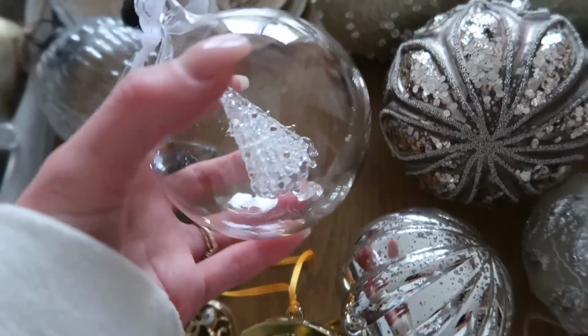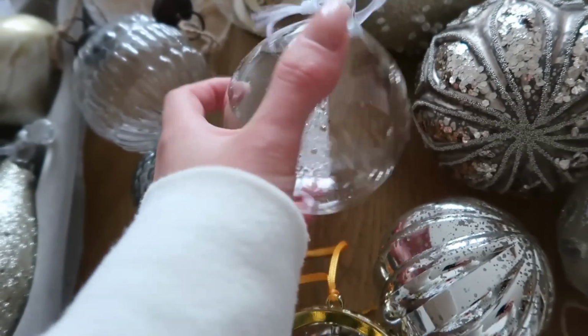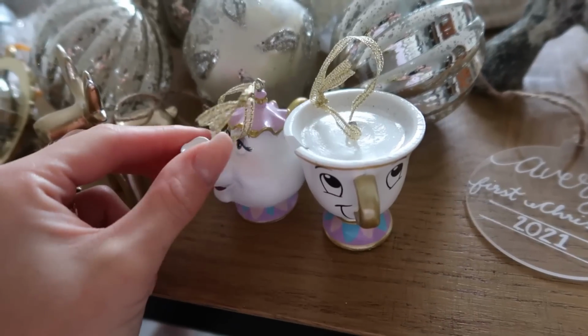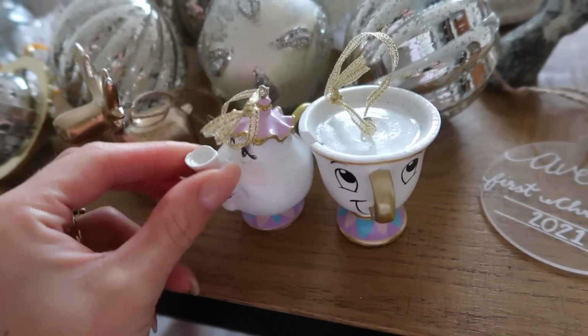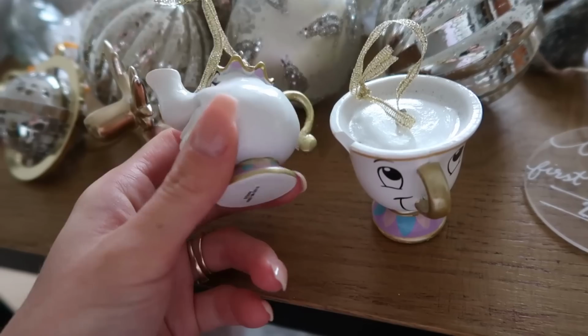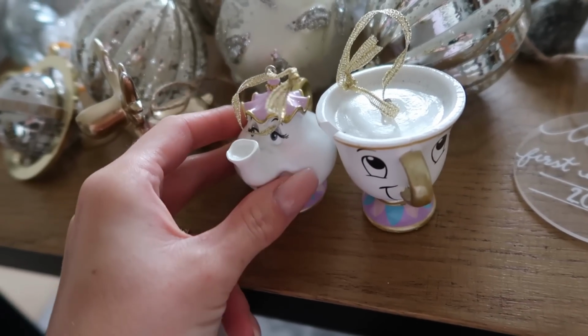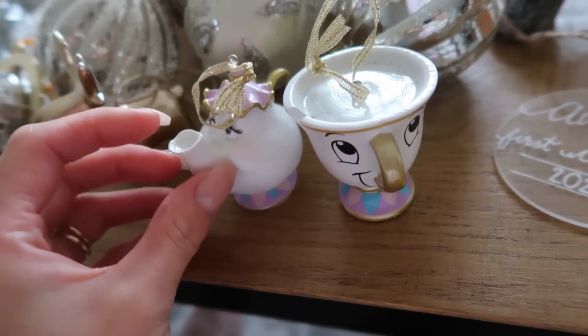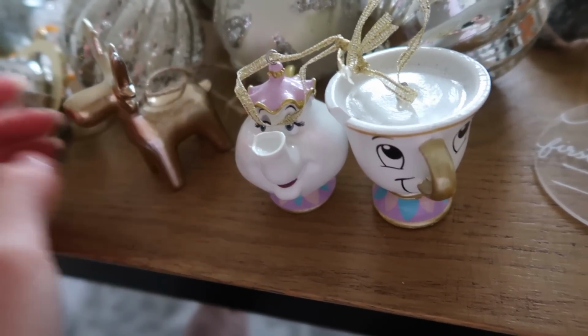This one is from Asda last year. I just really loved it. Just a simple glass bauble with a tree inside. These 2 were actually from Primark years ago, Chip and Mrs. Potts. I love these. Quite good quality as well. I'm not sure if Primark still do Christmas tree decorations. I think these were just kind of a random find. But I really think these are cute.